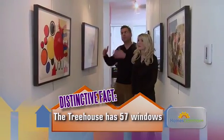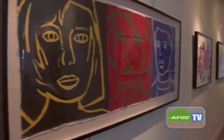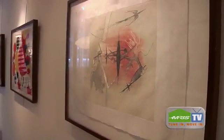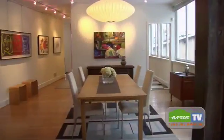So what we did was create a number of planes, and in this particular gallery, we opened up this corridor to the living space and created more wall space and planes for the artwork. Okay, that was a really clever fix. Jessi, this is the formal living space of the house. This is one of my favorite spots in the house.